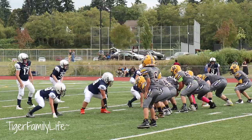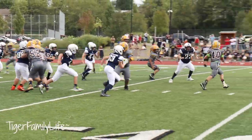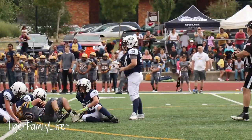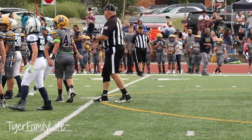All right, here we go. Second down on the 31. Going back for the pass, getting pressured. Uh-oh, he's gonna be sacked. Number 23 with the sack, all the way to the 40-yard line.